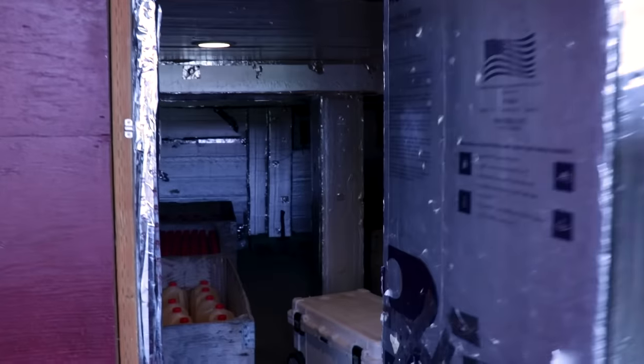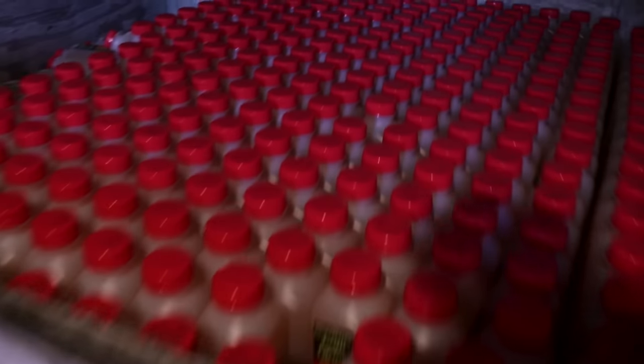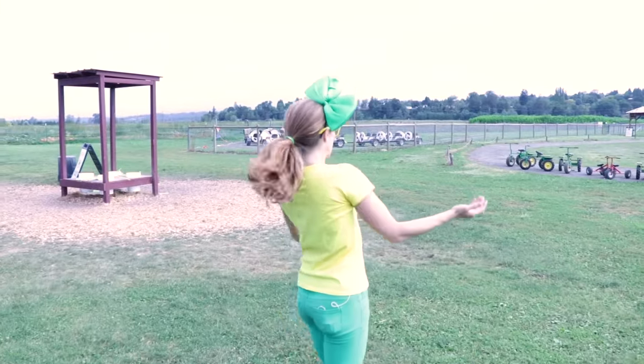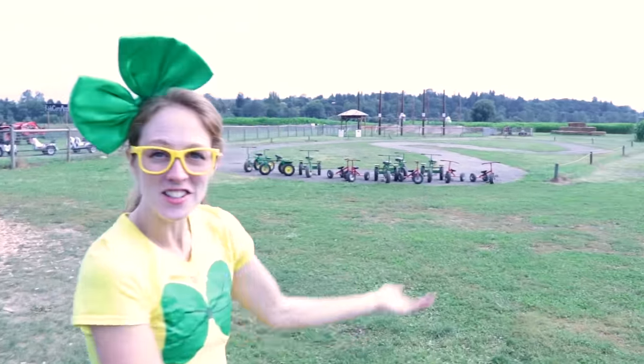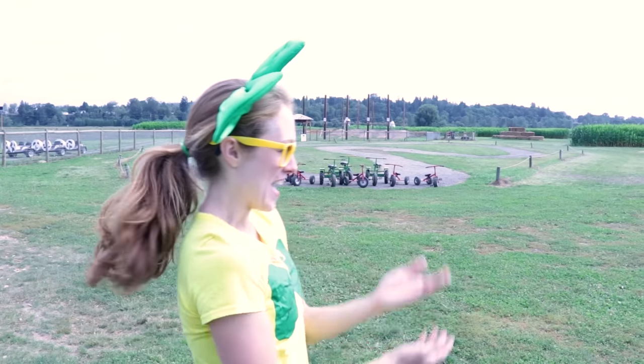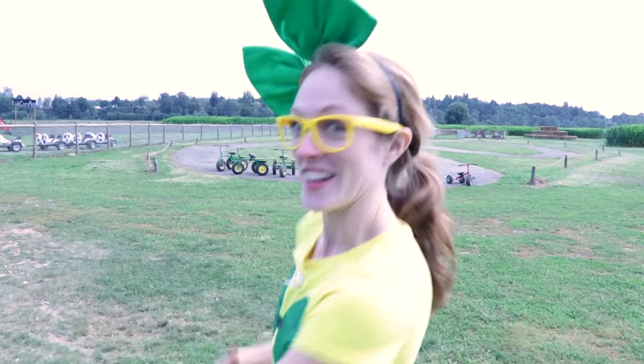At the bottom of the cider mill, they have this awesome room where they store all their cider. And it's insulated, so it's super cold in there. Isn't that cool? Check out all these field events. We've got a cow train, tricycles, a ropes course, a hay pyramid, a zipline. What should we do first? Let's try out these tricycles over here.